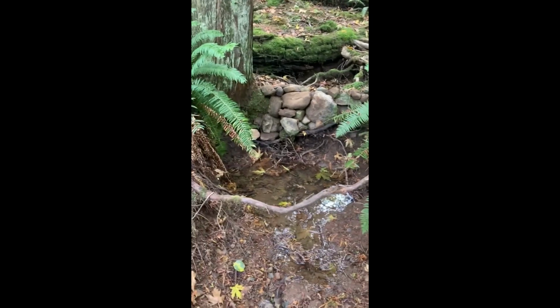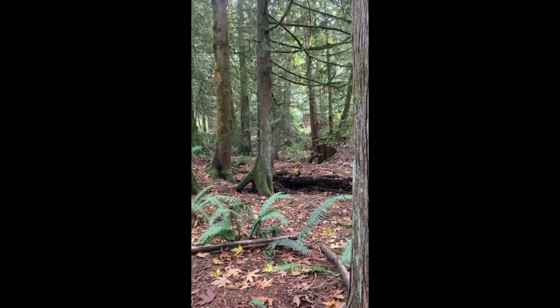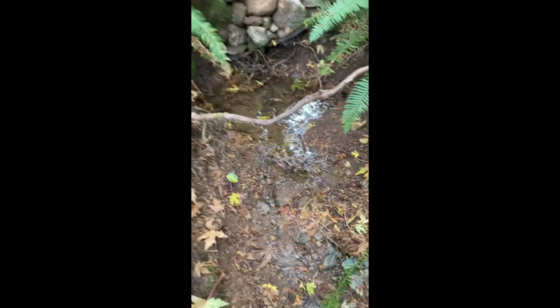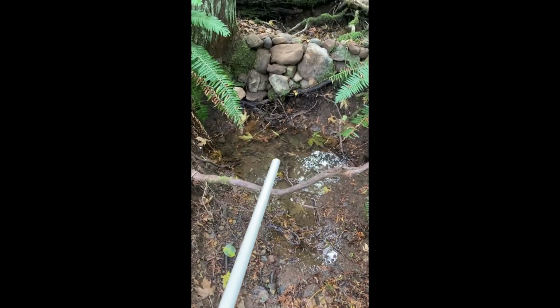So this is my retaining wall from the top. It comes from the neighbor's creek, which is now dry. Anyway, his creek is completely dry. And this is the water puddle that it's got to be before the waterfall.